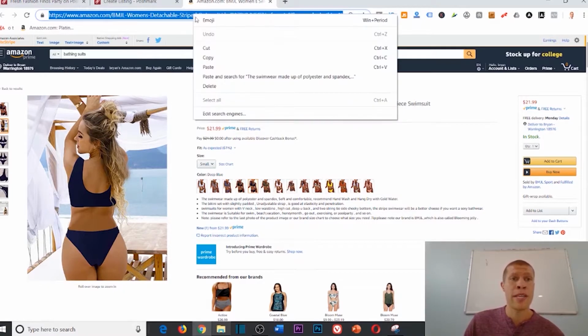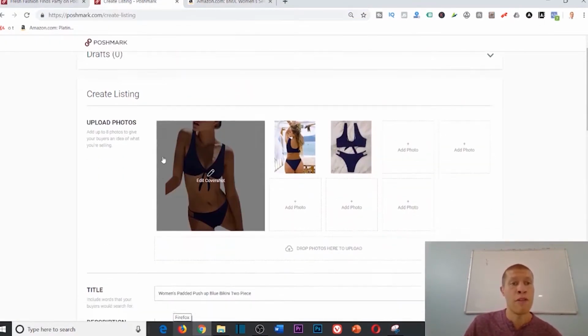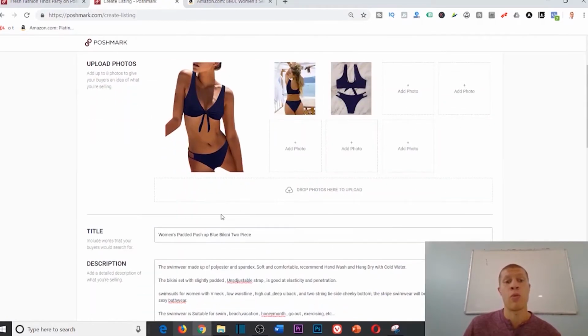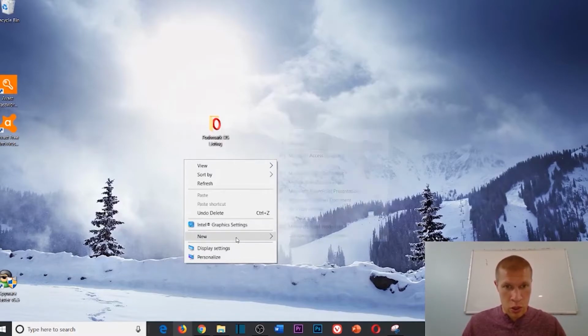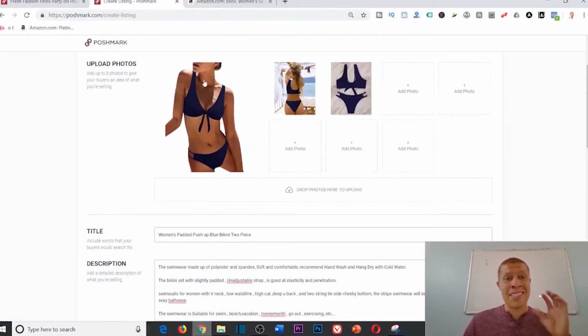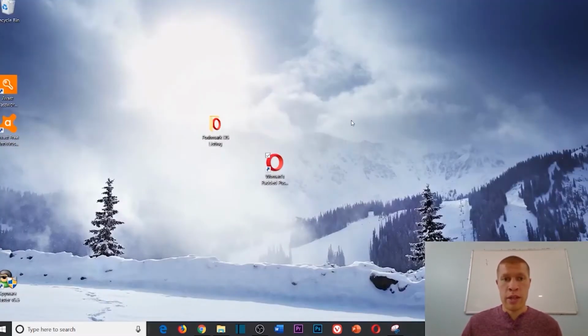Now, one more thing to keep in mind is you want to save the URL as the title of your actual listing, because this is a mistake that a lot of people make, so that when somebody comes and buys from the women's padded push-up blue bikini two-piece, you know exactly what URL and product that is. So what I'm going to do is save that URL as a shortcut, new shortcut. And I'm going to save the exact title as that shortcut as well. And I'll put it in the dropshipping folder.